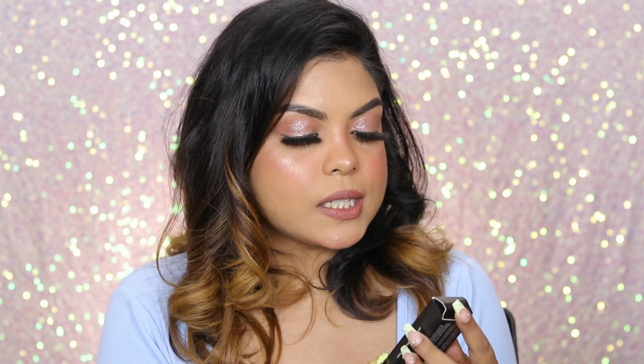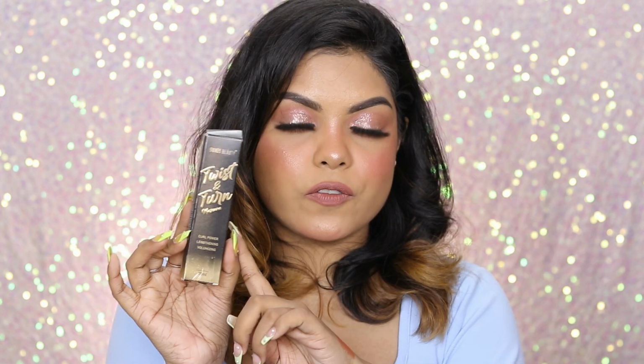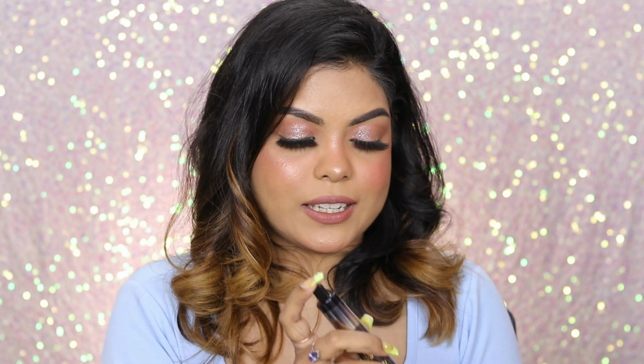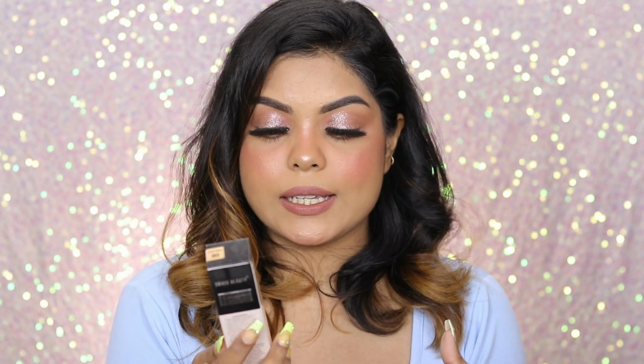I've bought this Twist and Turn Mascara. This curls up your lashes, gives volume as well as length. Tempted about the packaging, so I've got this. And lastly, from Swiss Beauty, I have bought their Flawless Complexion Foundation. It is a long wear weightless foundation. The shade I've got is 06 Beige Sand.